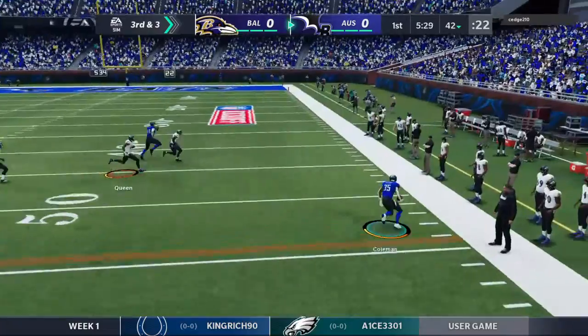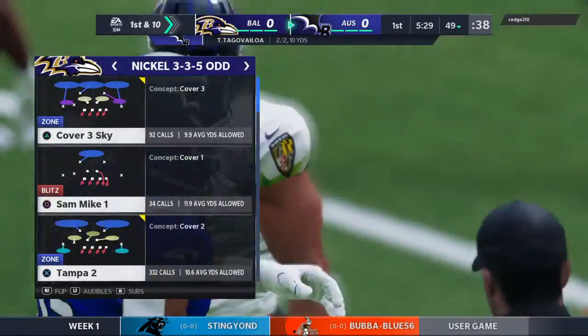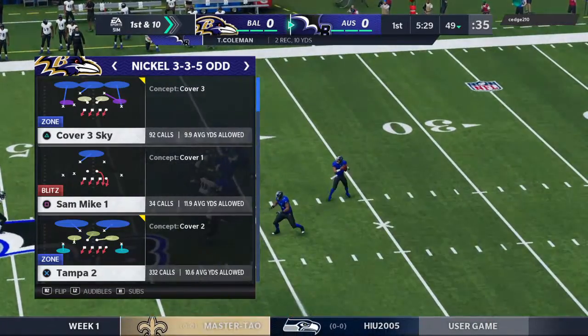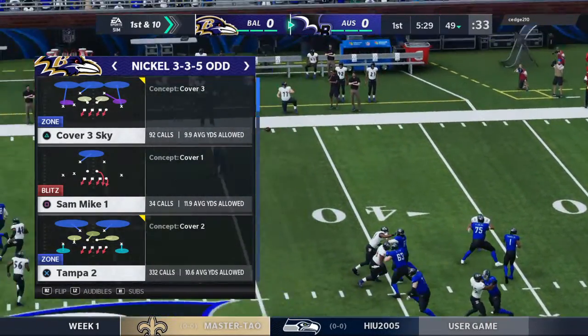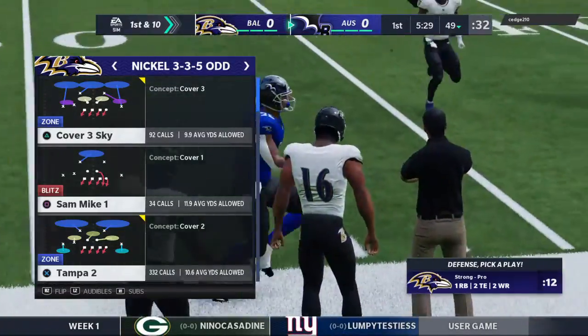Tagovailoa going to try and throw on third down. He finds Coleman. And he's out of bounds just before the midfield stripe at the 49. He gets 7 out of it, and he also gets a first. At the 49-yard line.